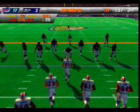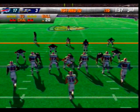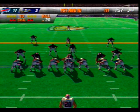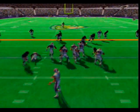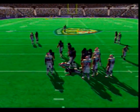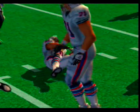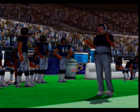First and 10. Ball on the 20-yard line. Thomas, the lone back. They go with the draw. Jackson comes up to make the play. Thomas got the ball on the draw. Six yards pickup.